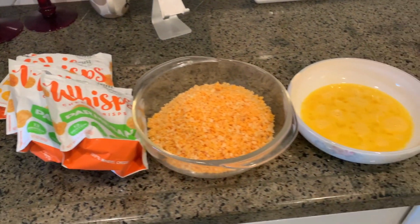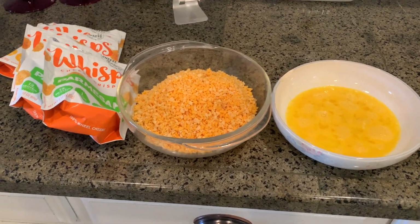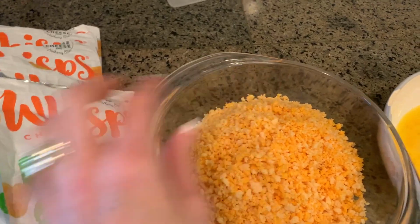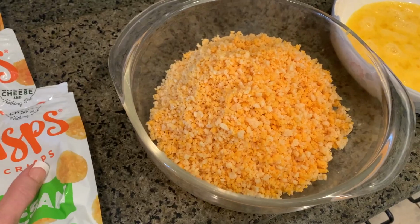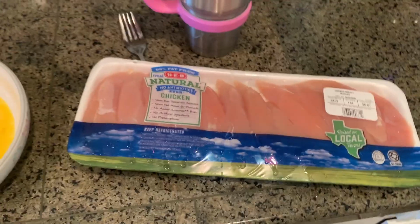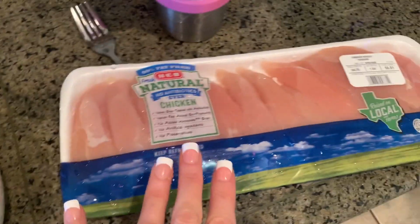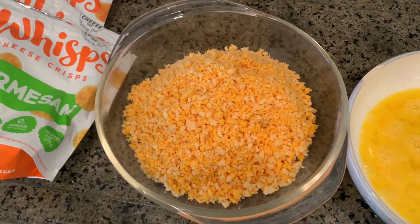So tonight I'm making cheesy chicken, and I thought I would show you the ingredients of it. It's really easy and delicious. This is my Cheese Whisps, and I did those in the food processor because they're real crisp. So I chopped those up in the food processor. I do 6 bags. Makes about that much for a whole package of chicken, like 2 pounds of chicken. So I do the Whisps in the food processor, and then I've got 3 eggs whisked together, and I'm gonna dip my chicken tenders in this and this, and then I'm gonna put it in the air fryer.